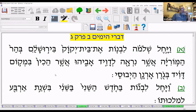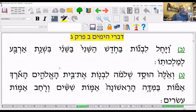Vayachel livnot b'chodesh hasheni b'sheni b'shnat arba lemalchuto. That's when he begins. Ve'ele husad Shlomo livnot et Beit Elokim: ha'orech amot b'midah harishona amot shishim v'rochav amot esrim. So it starts off with the same basic dimensions for the Beit HaMikdash proper. It's 60 amot long and 20 amot wide.